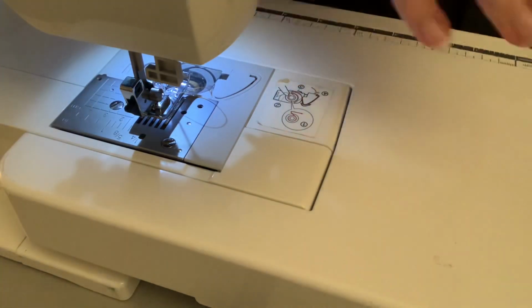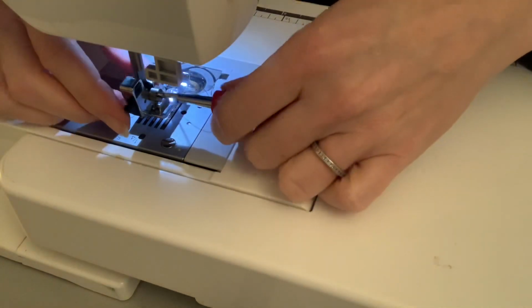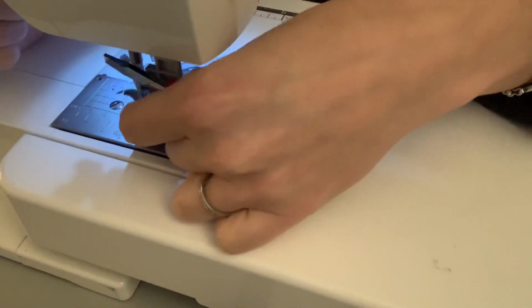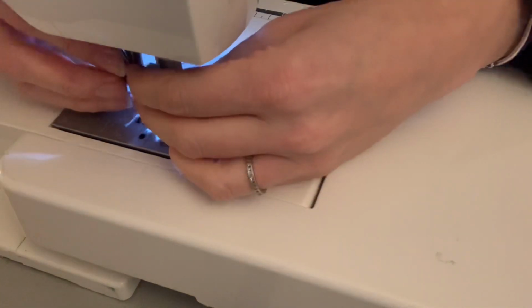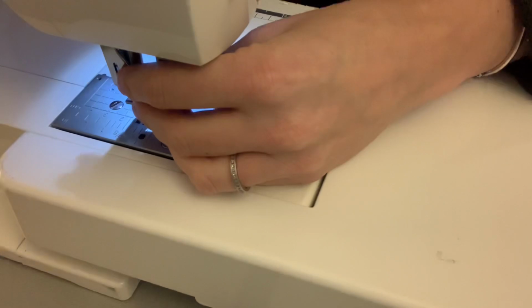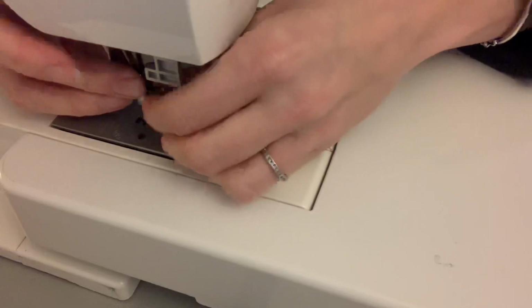Right, first things first, let's change the foot. In fact, I think I need to take the whole thing off, don't I? Oh, it's weird going from one machine to another. There's lots of little features on this machine that I really love. One of them is that you can lift even higher the presser foot. Right, can I remember how to get this on? Can't remember. I ought to turn that off because I'm fiddling around here. I think it goes just like that.